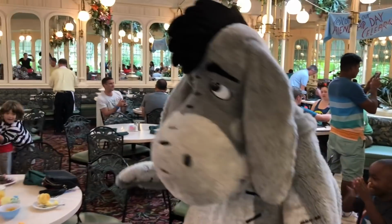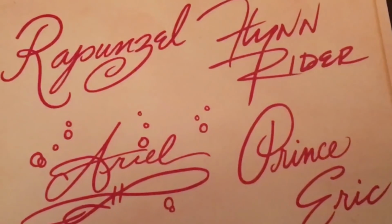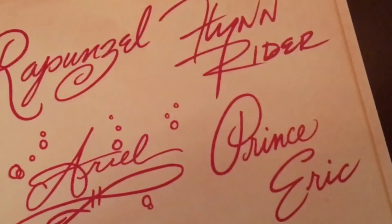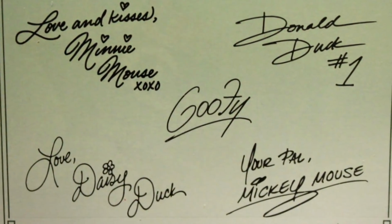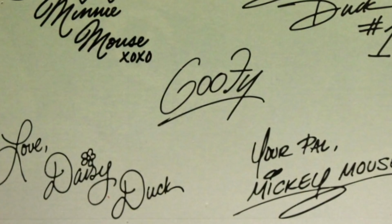And remember, some characters have autograph cards and don't sign autograph books, so let your kids know ahead of time just in case. Some characters aren't going to be able to sign your autograph book, or they're going to have a stamp or something like that, and that's just their autograph. That's how they sign, so that's how that's going to go.